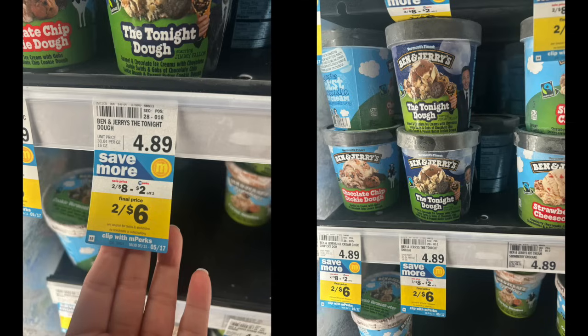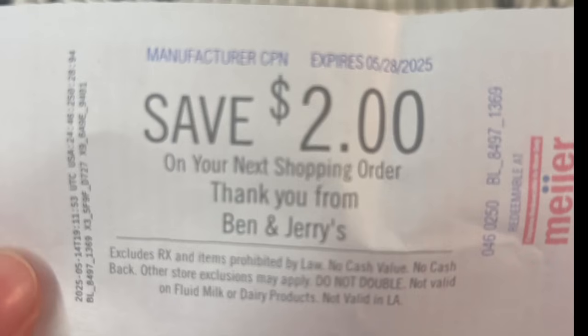I hate how they have these tags marked up, because I always think that $6 off of 2 is the sales price, and after the coupon it would be $4 for 2, but that is wrong. It's $8 for 2. They should make that $8 a little bit more predominant. Anywho, guys, you'd pay $6. And then out of the Catalina machine, you're going to get this guy, which is a $2 off your next shopping trip. So it makes it $4 for the 2 pints of ice cream, or $2 each.